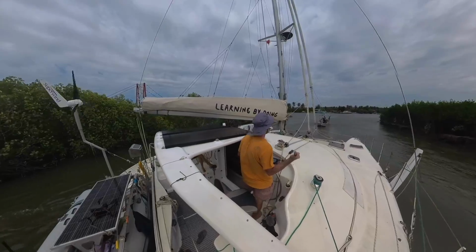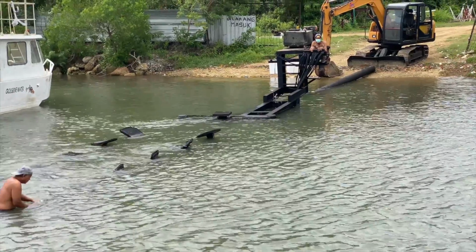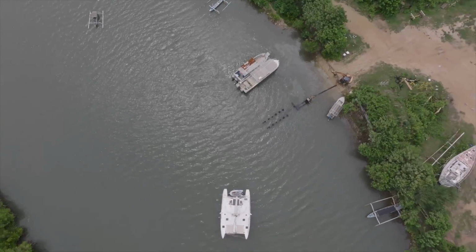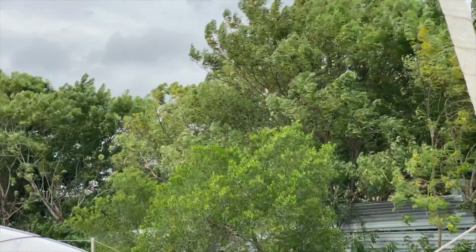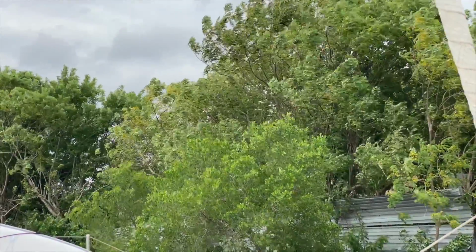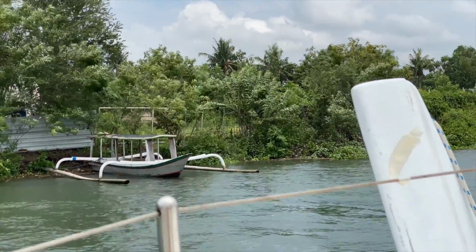Sadly, we discovered that there was a 3-knot current running north and a 15 to 20 knot wind blowing south, so this was not going to be an easy mission. Yeah, it is not really looking easy. There's still current here, and sadly today it's still windy. We waited 3 days for better conditions, but it's still kind of 15-20 knots of wind, which is not ideal.